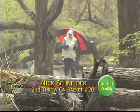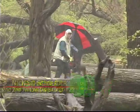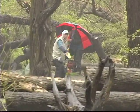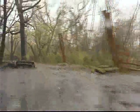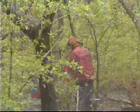Wow. Look at the conditions, Todd. Just to be out there on the course, I think, deserves some kind of recognition, huh? Absolutely. And he meant to bend it around all those trees and right up. Oh, just a little overshooting the basket. Nice hyzer shot.